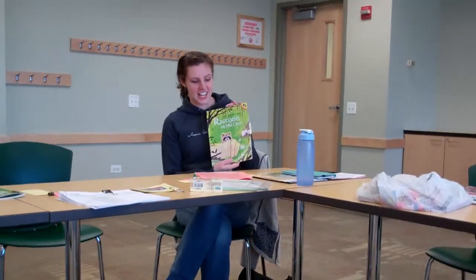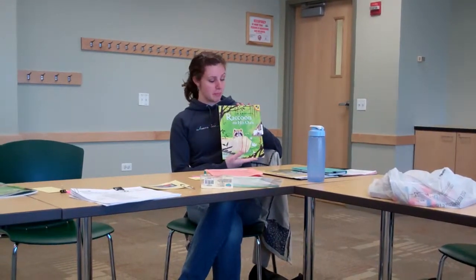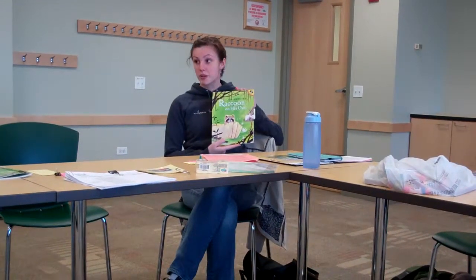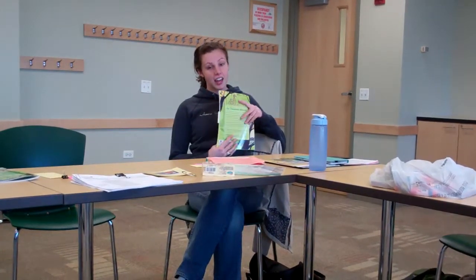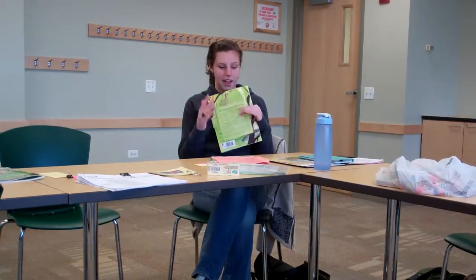Alright guys, our next activity is a game. And this is kind of a guessing game. I'm going to say some words from our book, Raccoon on His Own. So these are all words from our book that we just read. But I'm going to say these words a funny way. I'm going to say the first sound in the word, and then I'm going to pause, and then I'll say the last sound in the word. I'm going to separate them, and I need you to try to put them back together.